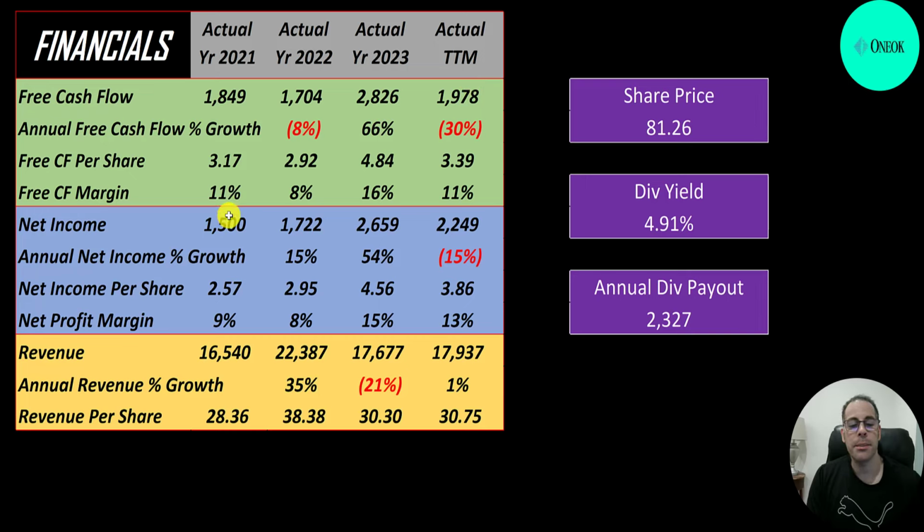Net income is the profit or loss on the income statement. It's revenue minus expenses. That's also pretty consistent, peaking in 2023 at 2.7 billion. Revenue is the sales for the company, and that peaked in 2022 at 22 billion. It did come down in 23, then pretty much flat in the trailing 12 months. Midstream stocks did really well in 2022 due to higher oil prices, but they came down in 23, which is why their revenue came down.